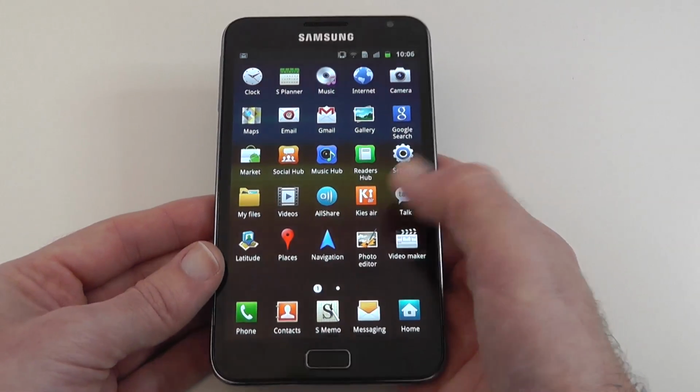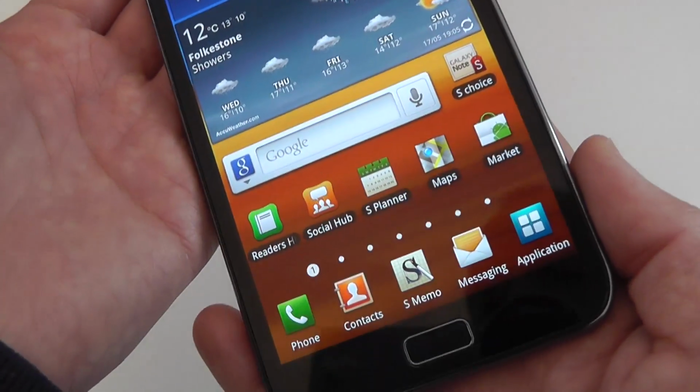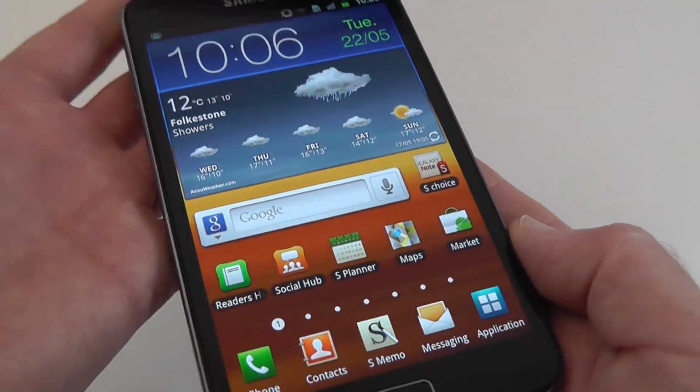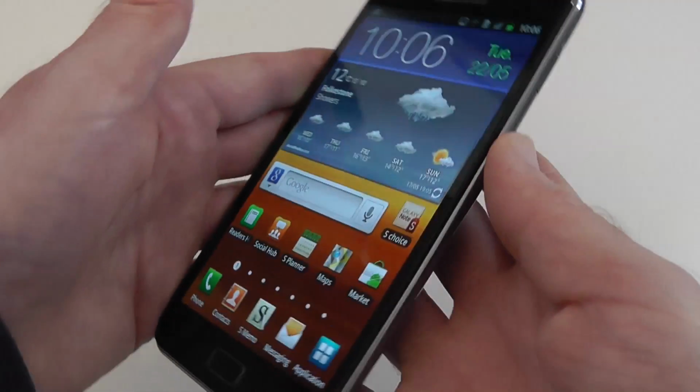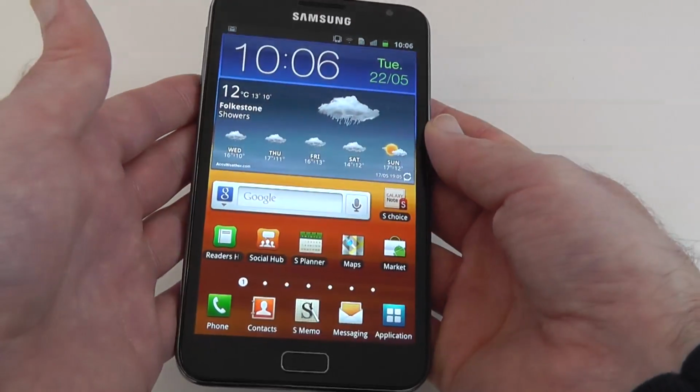The screen on this is really nice, very nice vibrant colours, and we're not even at full brightness at the moment, and it's got really good viewing angles. Really liking the screen on this.